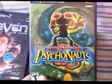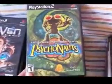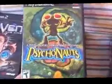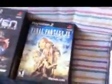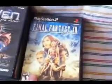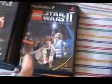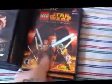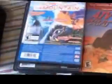I was so psyched, no pun intended, but so psyched to actually see this game. I never thought I'd ever find it in the wild. And all these games were $4 to $5, so that's really amazing. Final Fantasy 12, Lego Batman, Lego Star Wars 2, original Lego Star Wars, and SSX 3. So all those I got in just one fell swoop all at once. It was really, really cool.